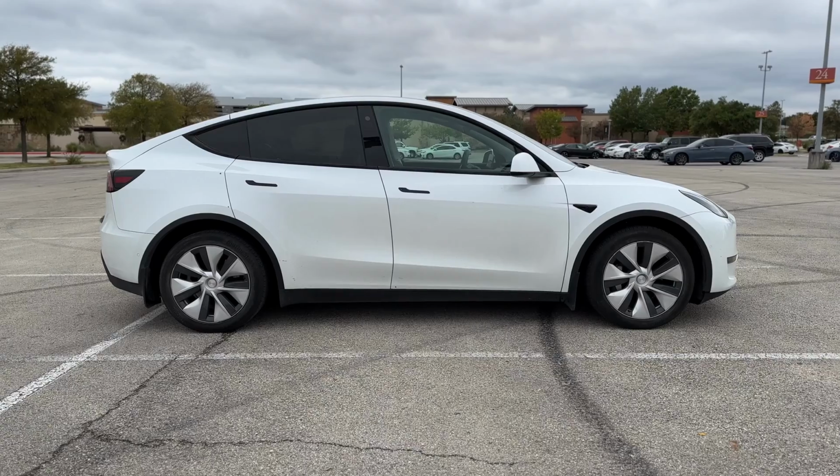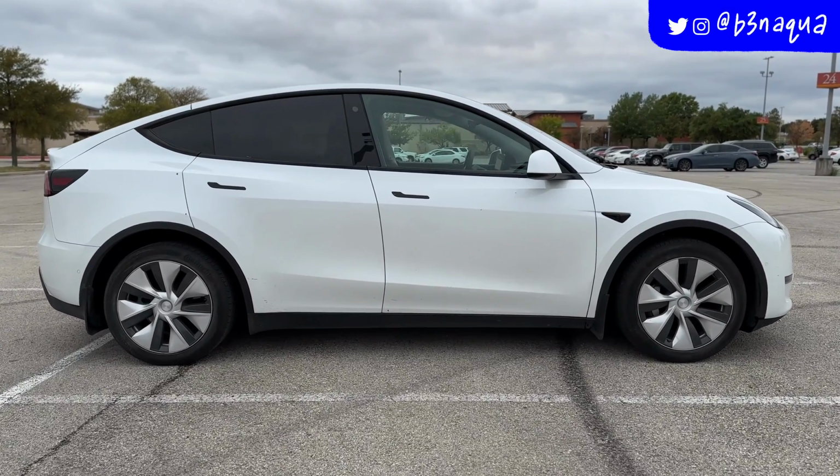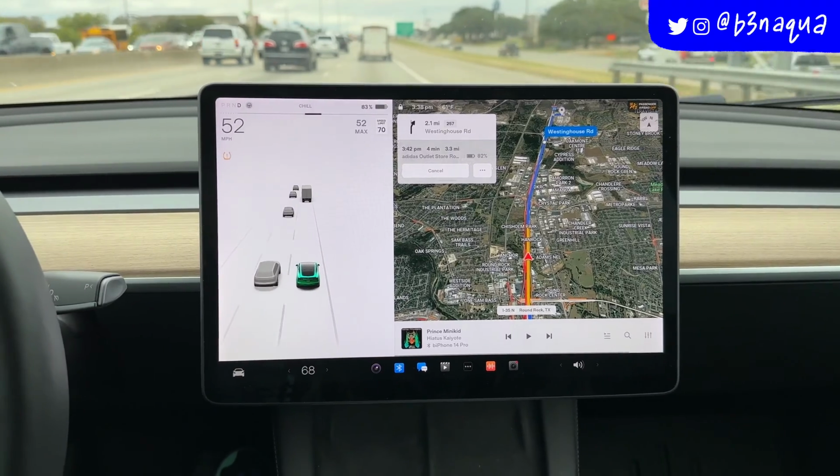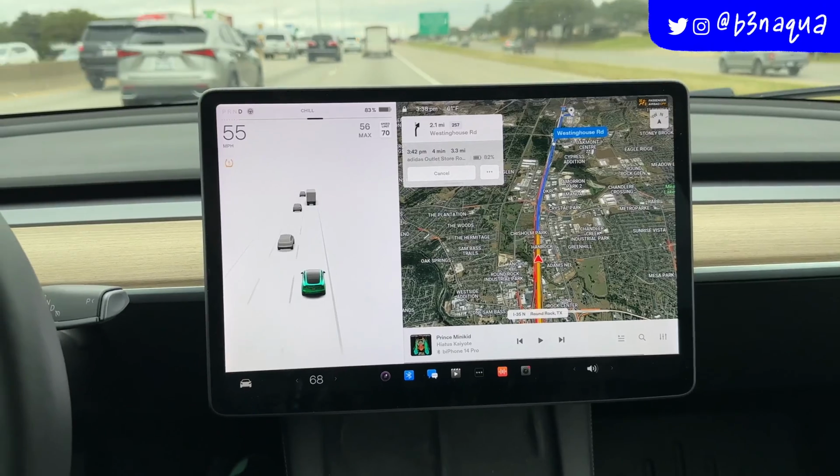I am sitting in my Tesla Model Y 2021 Long Range. I've had this car for almost a year now, and I had this question in my mind: is the Tesla Model Y, or just Teslas in general, basically an iPad on wheels? And what the hell does that mean? Let's break it down. Let's talk about it.